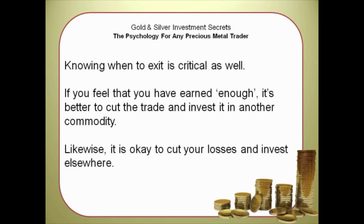Next, we will look at why you should invest in gold and silver now.